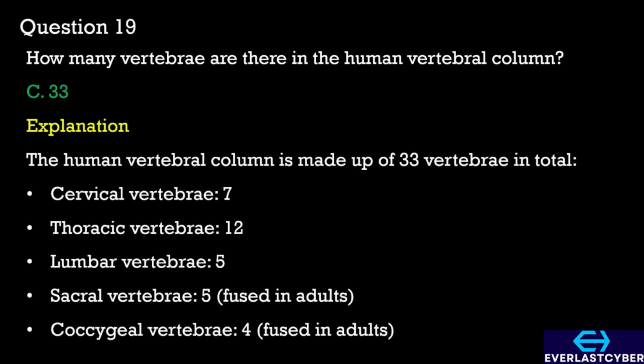The human vertebral column is made up of 33 vertebrae in total. Out of this 33, we have 7 cervical vertebrae, 12 thoracic vertebrae, 5 lumbar vertebrae, 5 sacral vertebrae that are fused in adults, and 4 coccygeal vertebrae that are also fused in adults. So our answer is option C, 33.